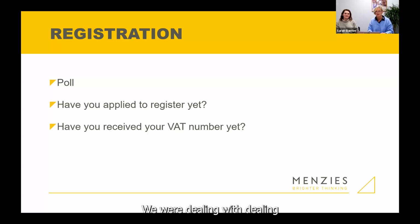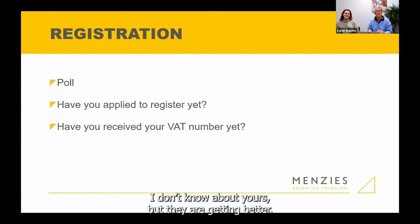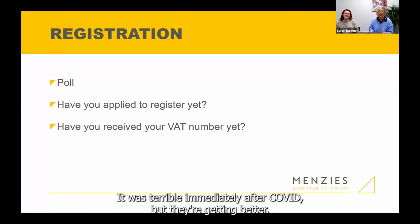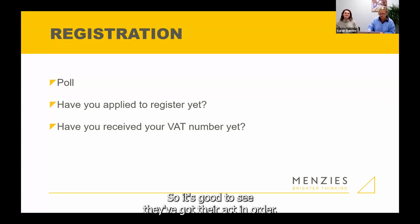We're dealing with HMRC on a regular basis, and we see that they're getting better at getting numbers issued. Certainly for some of the other sectors that I deal with, as well as yours, they are getting better. It was terrible immediately after COVID, but they're getting better. But it's just interesting to know whether they are. Yes, and have received. No, that's good. So it's good to see they've got their act in order.